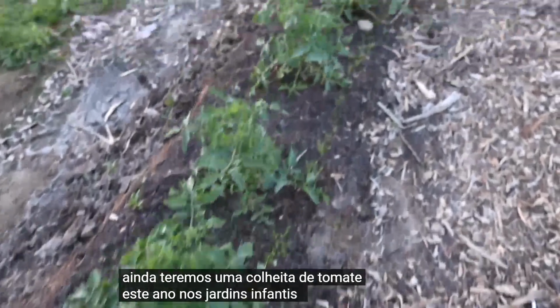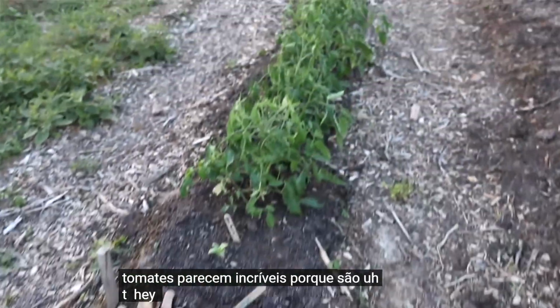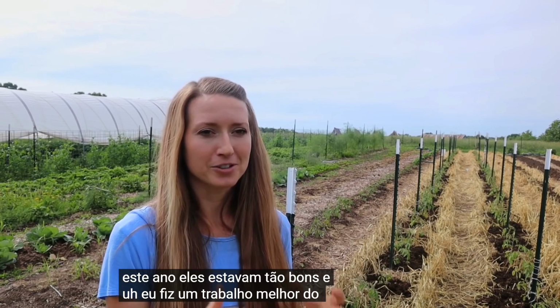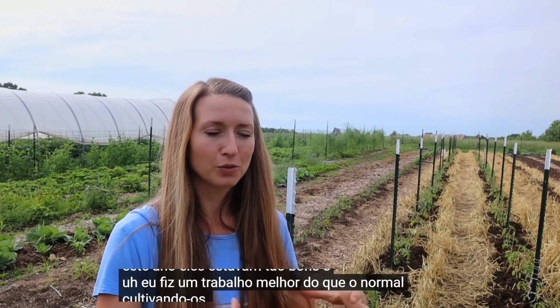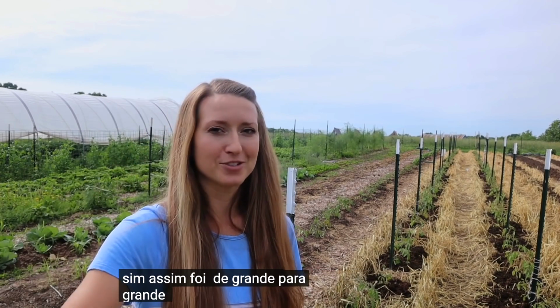The kids' gardens, their tomatoes look amazing because they still have this wonderful raised bed. We'll see how this all pans out. I was like so excited about the tomatoes this year. They were looking so good, and I had done a better job than usual growing them in pots. And yeah, so it went from like major high to major low.